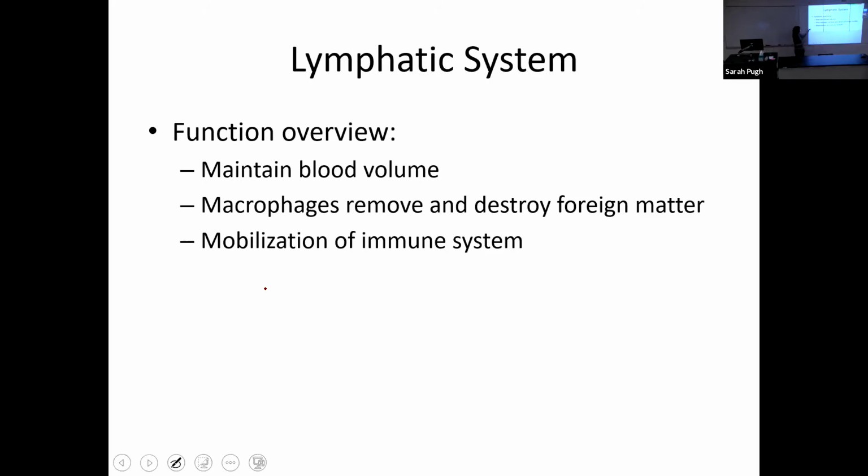So in terms of the function of your lymphatic system, remember, it does a couple of things. In this chapter, what we really focused on is your lymphatic system in terms of maintaining blood volume. It takes the leaked fluid from your tissues and puts it back in your bloodstream. We touched a little bit on how there are some cells in your lymphatic system that will remove and destroy foreign organisms. And it really mobilizes your immune system. And so that's where we're headed in the next chapter. We're really going to focus on the lymphatic system in terms of immunity.